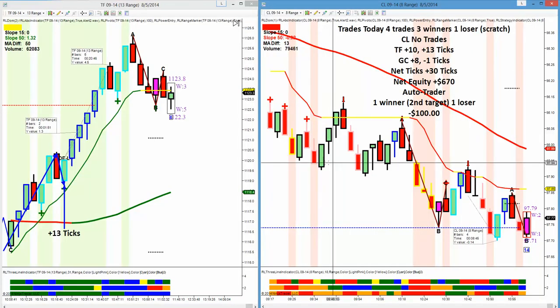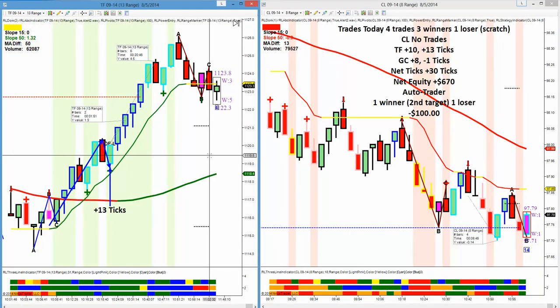We're just pushing forward. This is not an easy market to trade, and we are avoiding all the losers.